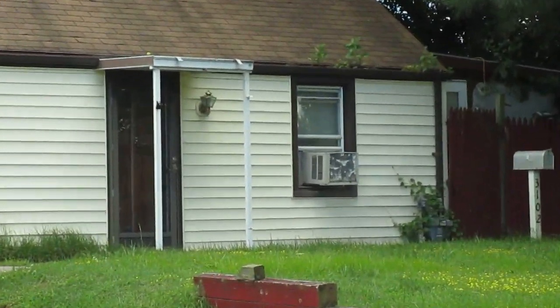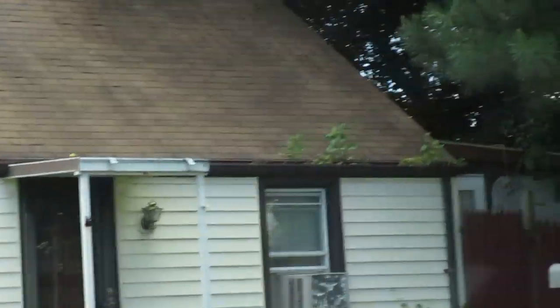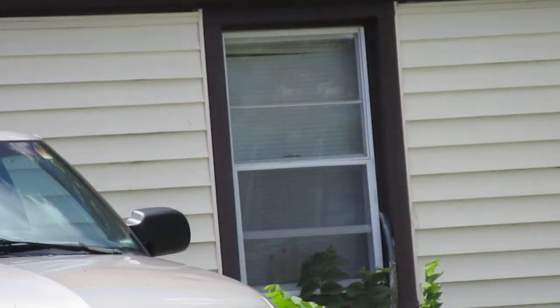It's got AC window units. Siding looks pretty good, pretty clean. Roof shingles are all right. They're just a little bit stained there. Gutters, downspouts are in place. They need to clean their gutters. Plants growing in there. Windows look like they might be, kind of looks like they're probably vinyl.